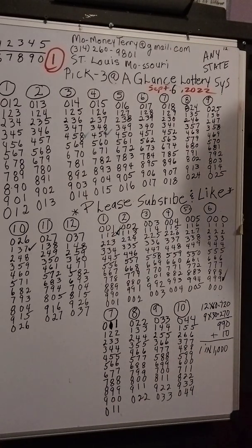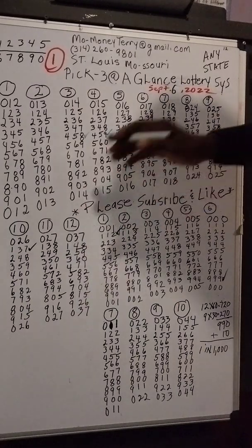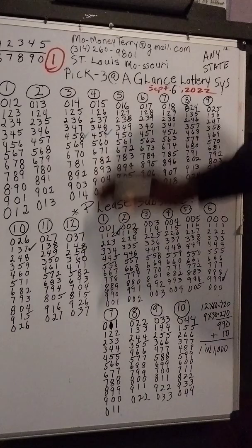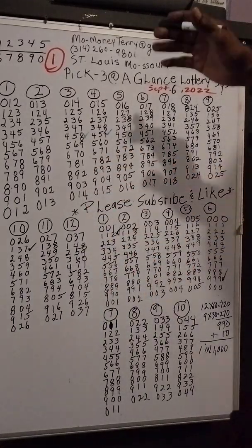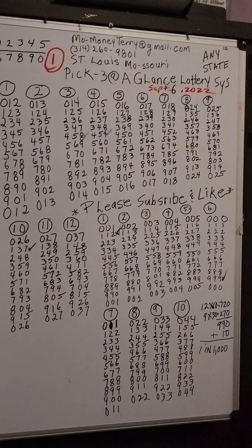And this is what I'm doing now. It seems like I'm an out of body person. I'm doing this, so bear with me, y'all. I might make a little bit of mistakes, but this system is powerful. This system, just this here alone, is about as good as it get. Because you ain't got to worry about nothing. You're going to always know where to pull your numbers from that you're going to want to play.